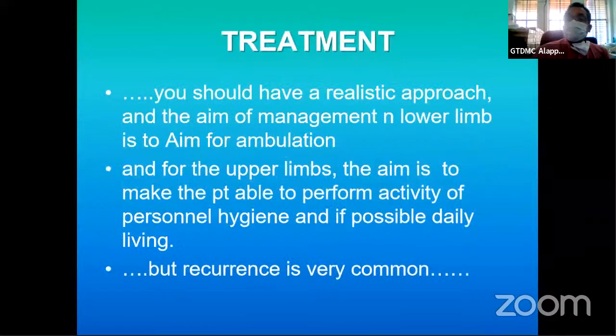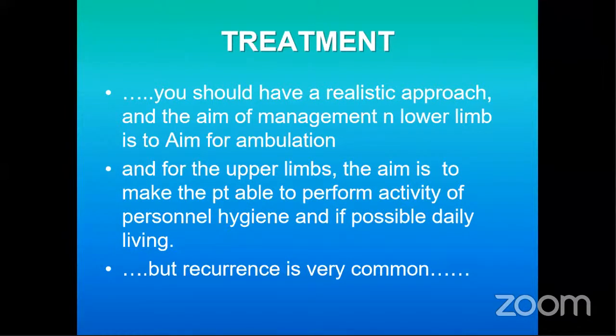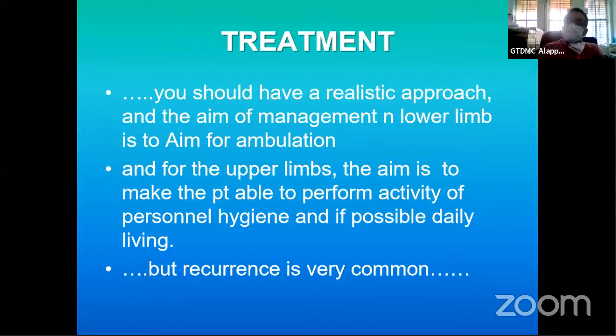One slide I think I am missing is the pathology. The pathology here is that the muscle fibers are replaced by fibrous tissue along with fatty infiltration. More than that, the soft tissues in and around the joint, especially the capsule, the ligaments, etc., are infiltrated with fibrous tissue, and that produces the deformity in arthrogryposis.